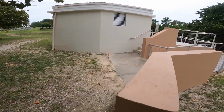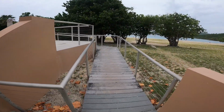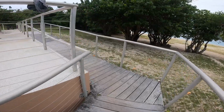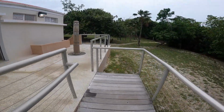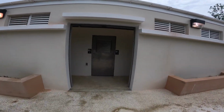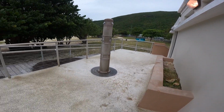Of course, it is wheelchair accessible. It's one of the few beaches on the island that has a place for you to wash off when you're done. Even if you're in a wheelchair, you have the ability to come and use the restrooms. One of the nicer beaches on the island, of course, as I was saying.